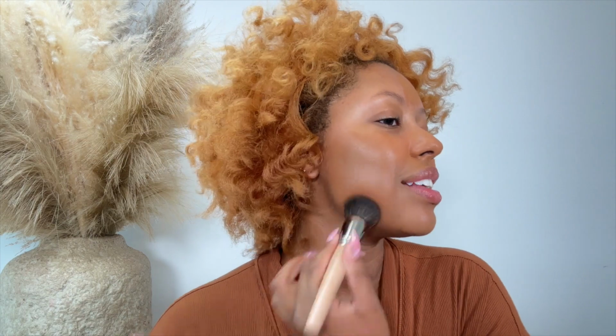Most of the brushes that I use when doing my makeup are Sigma brushes. That's just a FAQ question that I get a lot, is what brushes do I use? Mostly Sigma. Probably 90% of the brushes I use are from Sigma. I absolutely love their brushes. But this brush actually is from Sephora. It's the Sephora foundation brush. That's just all it says. It doesn't have a number.